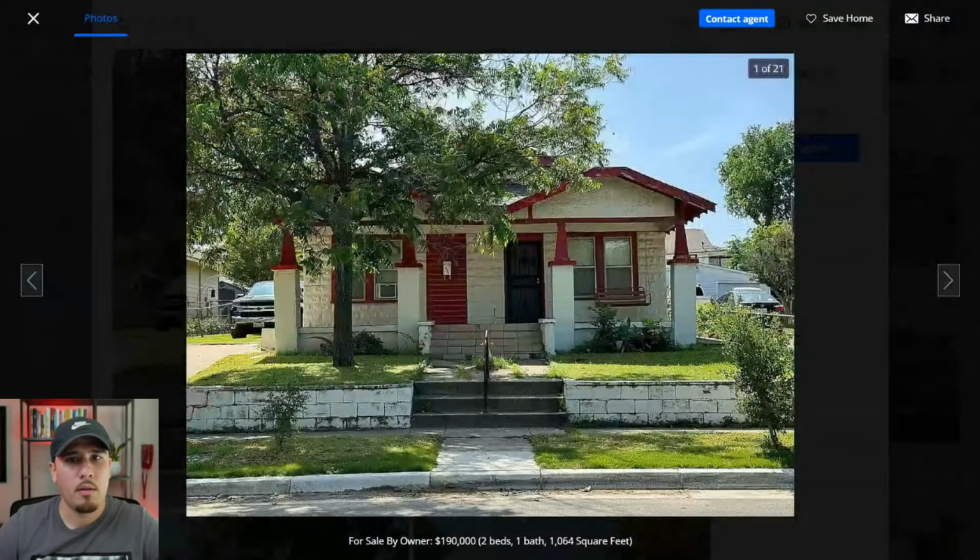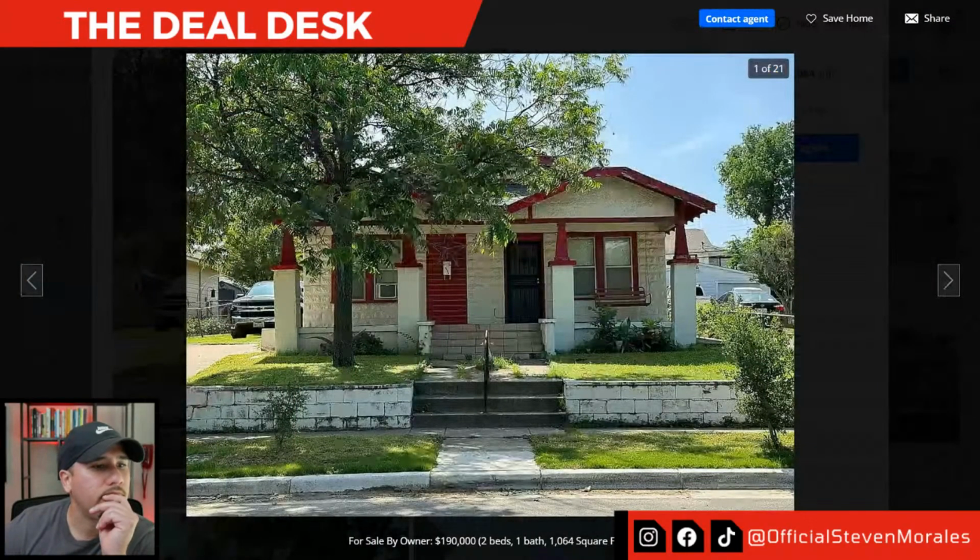Okay, this one is in Fort Worth, Texas. All right, what's the story with this one? Let me see. It looks like there's actually a lot of photos of it. Looks like it's in good shape. They're asking $190 for it. So this is the property.